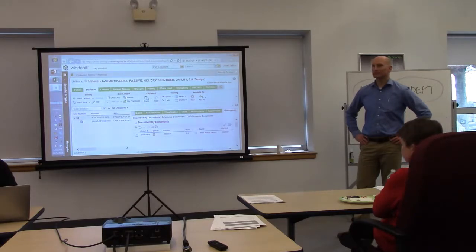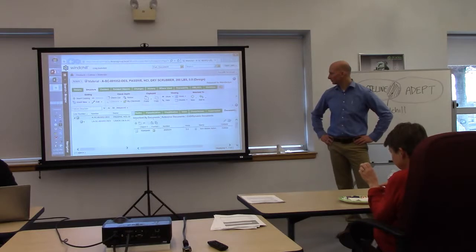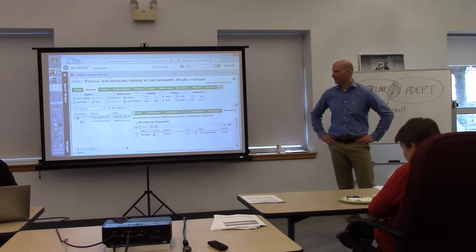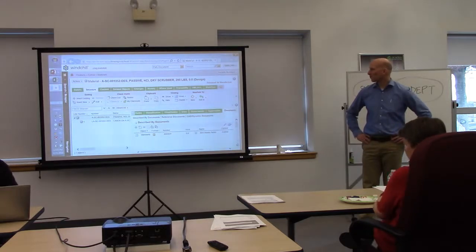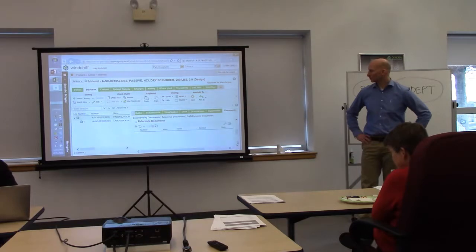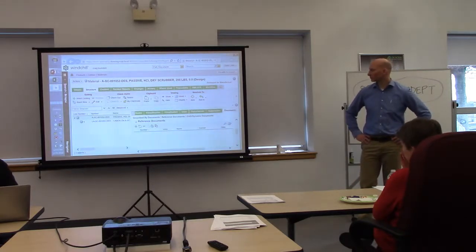What's over on the other side, you'll see you have what they call described documents. Described documents are the current version that is available today, and reference documents is locked. It's the version of the document at the time that you placed it against this part. So in other words, this freezes where the other one floats.